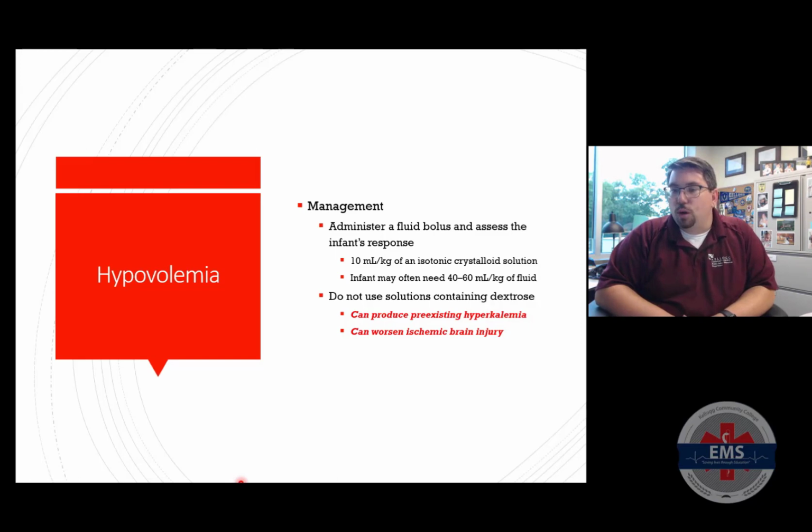If that one bolus is not enough, remember you may have to repeat that up to 4 to 6 times, up to a total of 40 to 60 milliliters per kilogram of fluid. We do not use solutions containing dextrose, though, because again, it can lead to more problems with pre-existing hyperkalemia, or it can even make ischemic brain injuries worse.